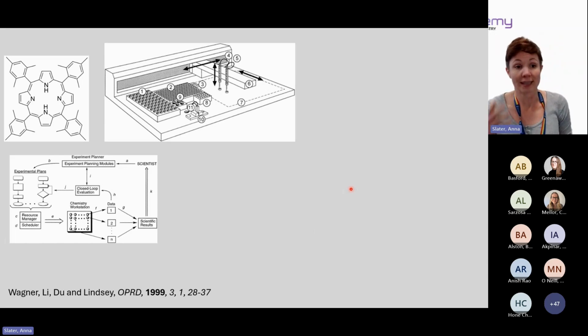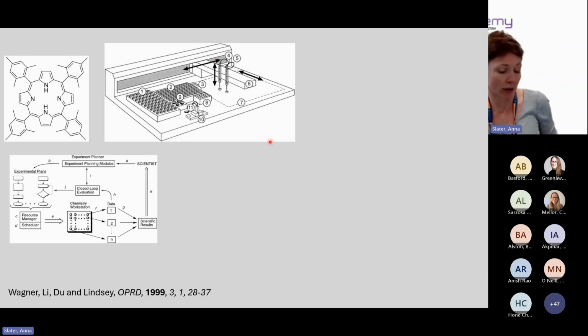But there are other options, and as Annabelle very articulately pointed out, high throughput screening can really give you a lot of information here. So I thought I would show you Jonathan Lindsay, again, a paper in 1999 where they did exactly this. They did a high throughput screen for this porphyrin here, which is similarly awkward to make as the one I was looking at, where they've done this scientist in the loop optimization, where you've got your workstation, you get all your data, you do some closed loop evaluation, and you use a resource manager and a scheduler. So back in 99, to look at exactly this reaction.